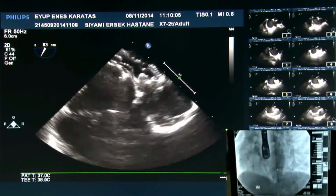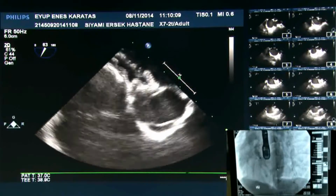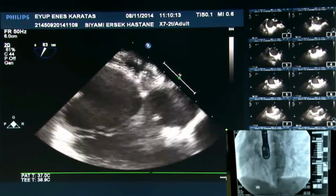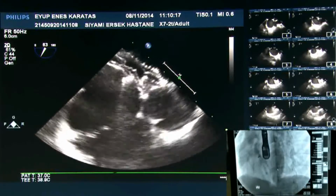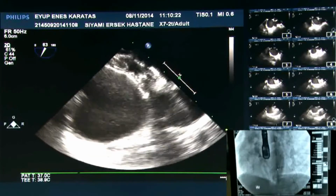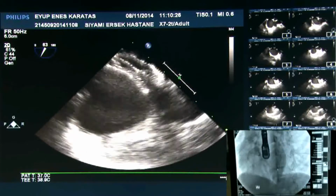So do you think we could use a smaller device for this patient? Just a bit smaller, yes. Okay. But it's only 1 millimeter. But the design of the Occlutech is such that the left atrial disc will look like that, and it changes over a period of weeks. So it depends on the device itself and not the size, you say. Yeah.